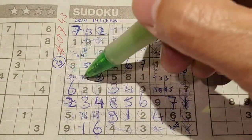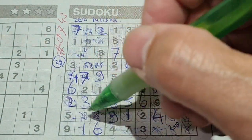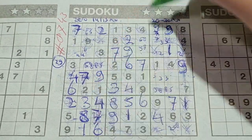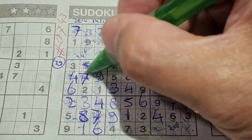Okay. 7 and 4, we have a 7 in the first column, no 7 there. 7 should be here, and 4 goes there. 7 and 8, we have a 7 in this second column, no 7 there. 7 should be here, and 8 goes there. 8 and 5, we have 8 in the second column, no 8 there. 8 should be here, and 5 goes there.